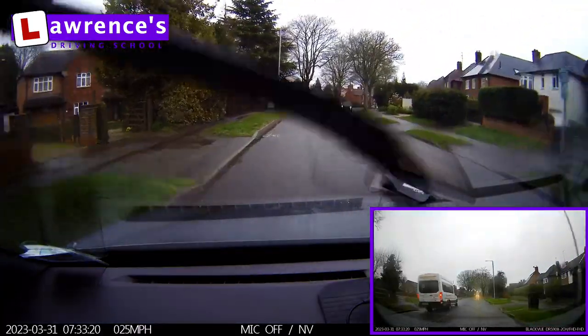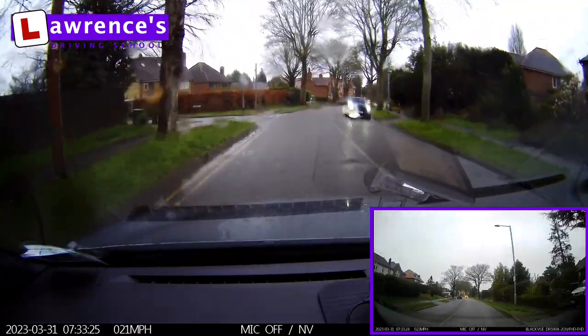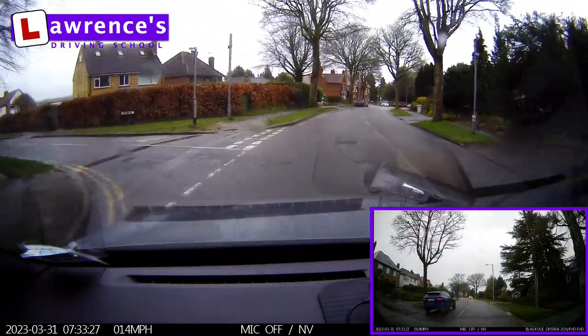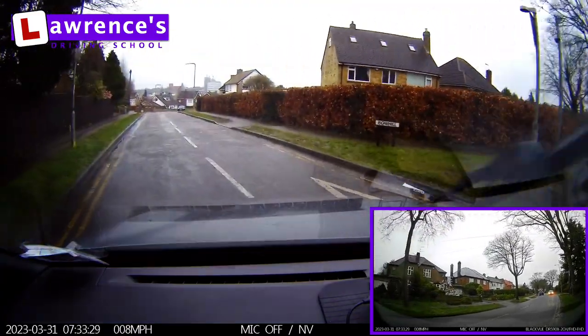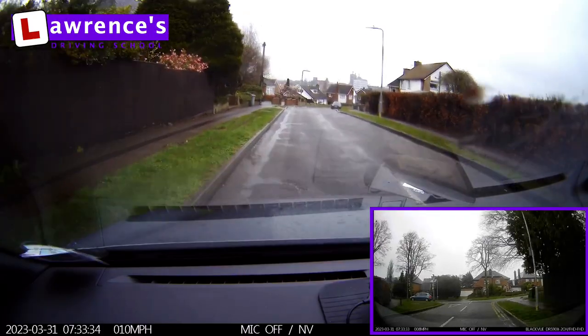And when we get to the end of that road, we're going to be turning left. So as we approach Bow Hill, it's mirror check, it's a signal, nothing going on behind really. It's a bit of a tight bend, this one, so you've got to go quite slow. Coming down to 8 miles an hour, that's about right. And off we go down Bow Hill. I think there might be another stop down Bow Hill.